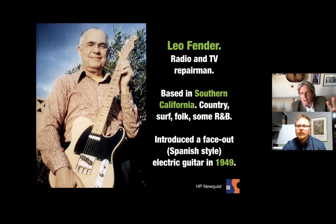After a while, he got a reputation as being such a good repairman that the Hawaiian players who had their frying pans started bringing their frying pans to Leo, saying, hey, can you fix this? You know, the pickup's gone out or the wiring's loose or it's rusting out. Can you fix this? And he did. He discovered how these were made, understood them perfectly.